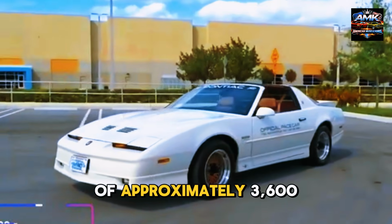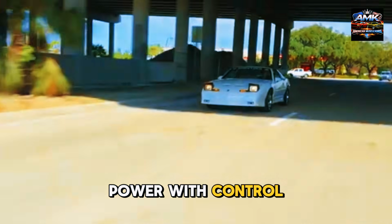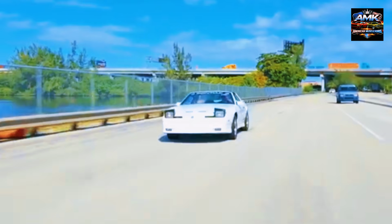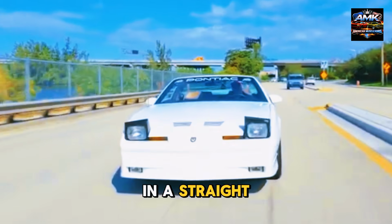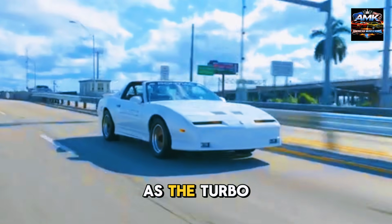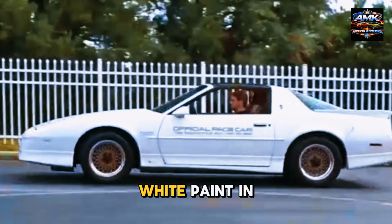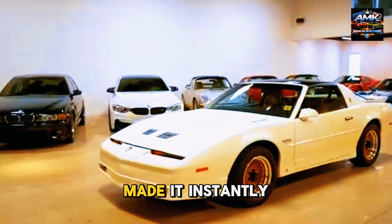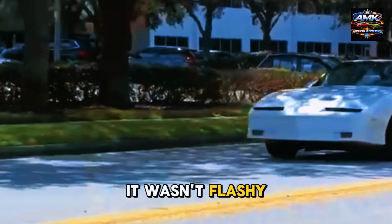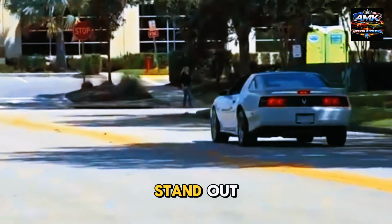With a weight of approximately 3,600 pounds, the car balanced power with control, allowing it to maintain stability even under aggressive acceleration. This combination made it not just quick in a straight line, but also confident on the road, often referred to as the Turbo Anniversary Legend. Its distinct styling, white paint, and unique badging made it instantly recognizable to those who knew its story. It wasn't flashy in the usual sense, but it carried a quiet confidence that made it stand out.